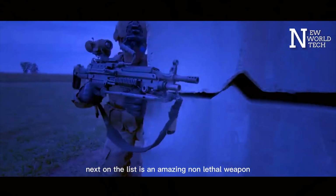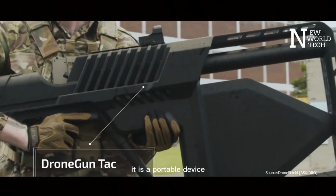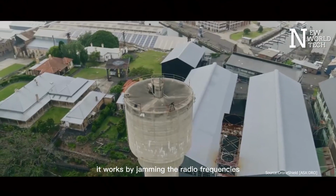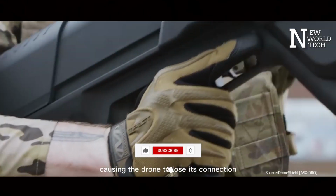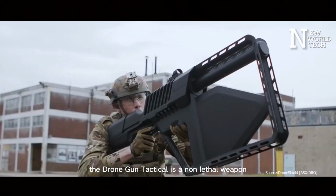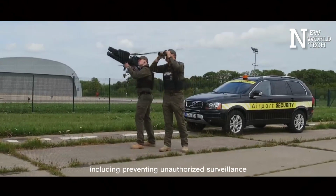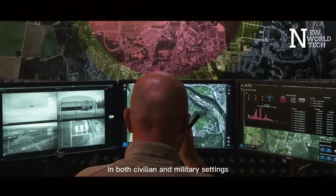Next on the list is an amazing non-lethal weapon, the DroneGun Tactical. It is a portable device that can disrupt the signal between a drone and its operator. It works by jamming the radio frequencies used by the drone's control system, causing the drone to lose its connection with the operator. With a range of up to 2 kilometers, it is an effective tool for disabling drones from a safe distance. The DroneGun Tactical is a non-lethal weapon that provides an effective means of countering the threat posed by drones, including preventing unauthorized surveillance, smuggling, and attacks in both civilian and military settings.